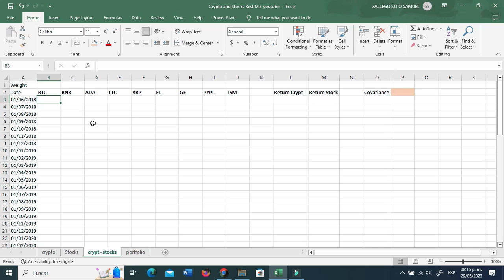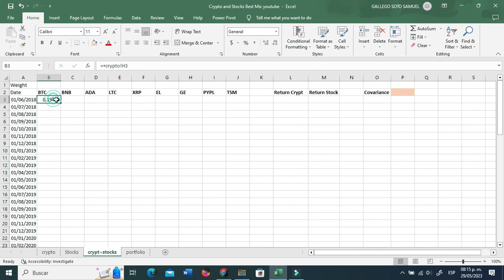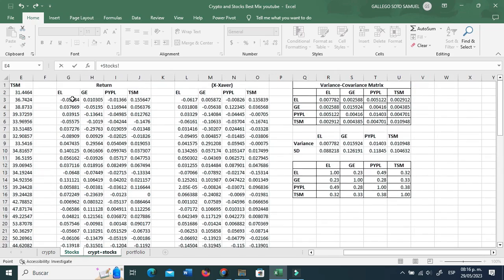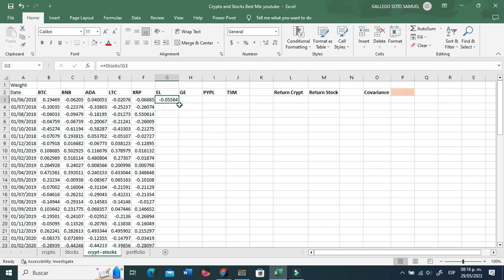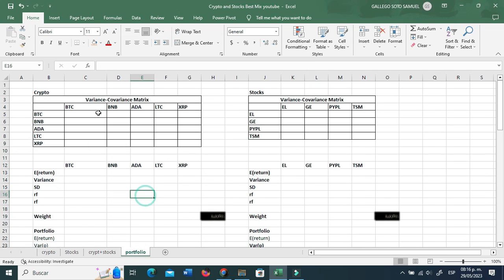I'm going to be back here in a moment, but I'm going to link the returns for what we have. Then from Estée Lauder, I'll go to these stock values and pick the returns, and I'm going to link them here and to the very end. Now the expected return of the portfolio of crypto under return. This is the thing that I didn't show you before.